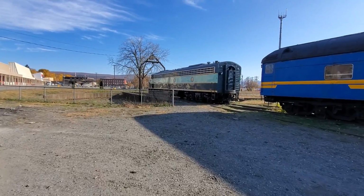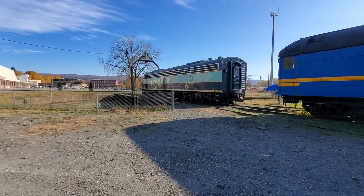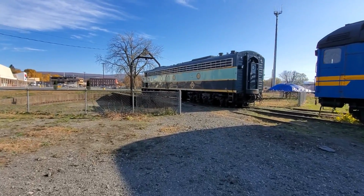Grand Canyon, kids, let's go. This is the old Erie Turntable, Port Jervis, New York.